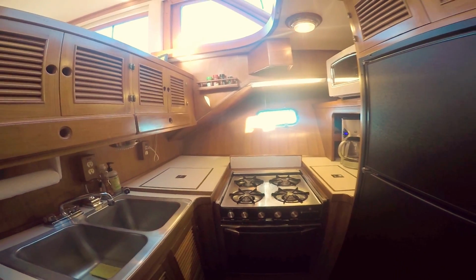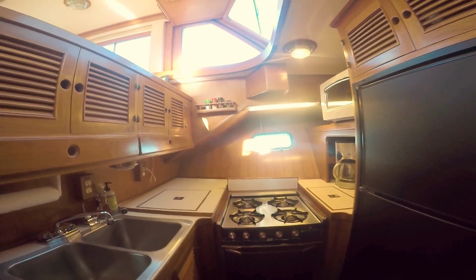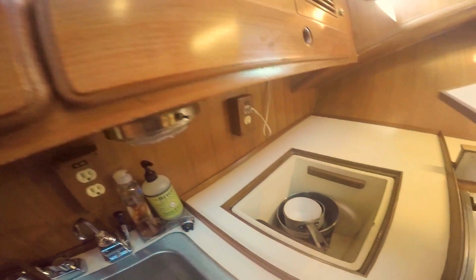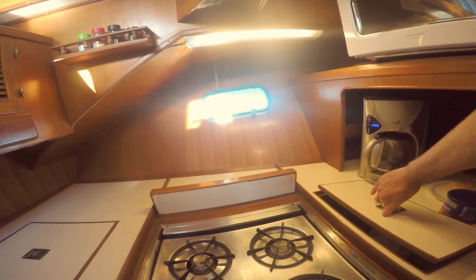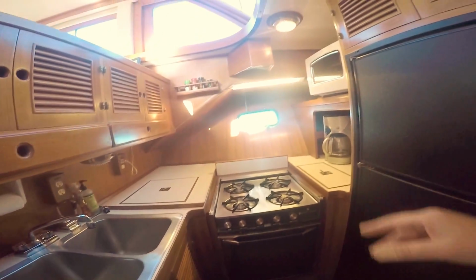It's got 4 burners and an oven. It works terrific. I love it. And then one of the great things I think they designed into this boat is the just incredible amount of storage space. So that you've got storage here. You've got storage over here, and then above and below, which is terrific.